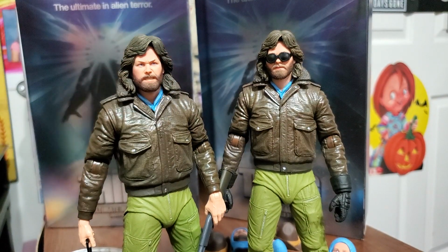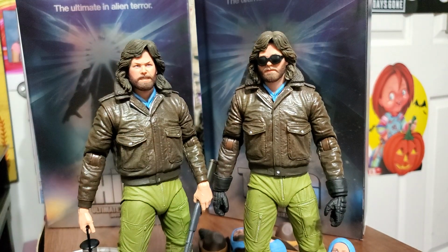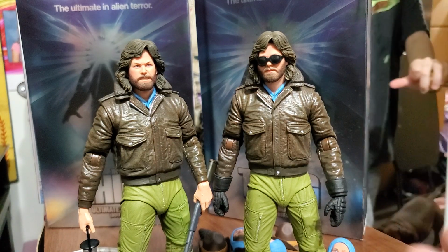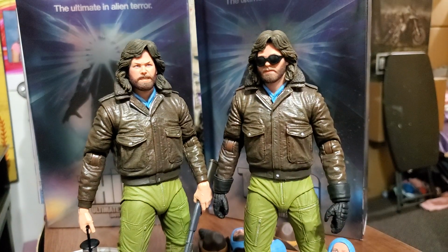Now, I put my foot in my mouth because when they asked us to guess what they were going to do next, I said, if you make the Thing figure, especially Macready, I'll buy 10 of them. So that's what I'm going to do. I told my daughter that. She looked at me like I was crazy. But all right, go out there.